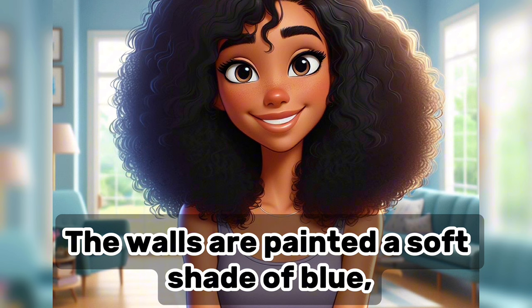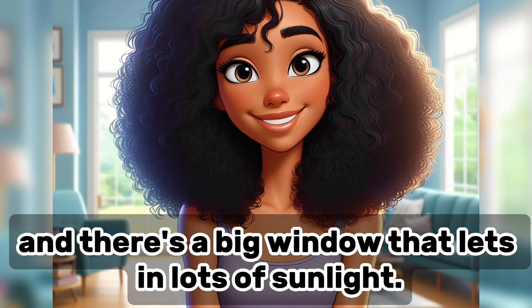The walls are painted a soft shade of blue. And there's a big window that lets in lots of sunlight.